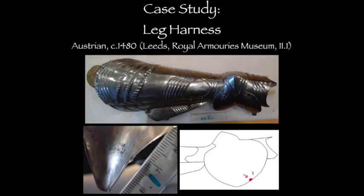And moving on now to the leg harness that I discussed earlier. This is a 15th century piece, late 15th century, also in the Royal Armouries Museum in Leeds. The single rolled edge is located on the fan plate, which is the large plate that extends out from the poleyn, the knee defense. And it's a fairly clear indication that there was a strike to this area that the fan plate successfully defended against.